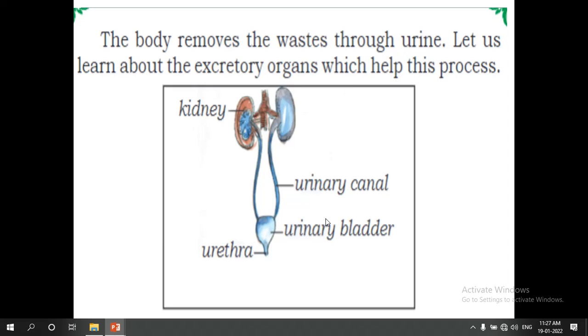So here, this is the human excretory system. Kidney is the human excretory organ. Then from the kidney there is a urinary canal. Then there is a urinary bladder where the urine will be stored temporarily. Then the urine will be removed through the urethra.